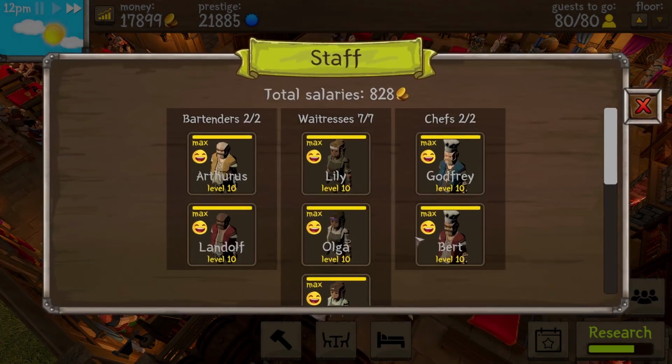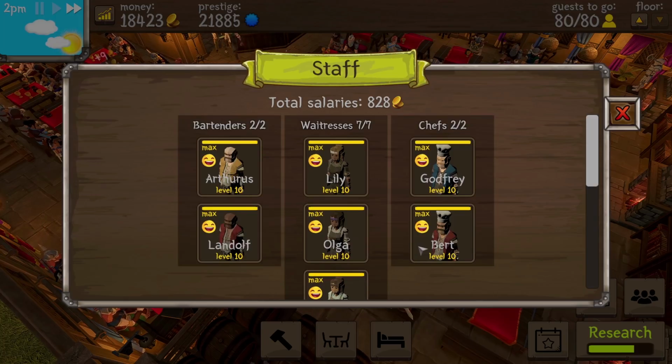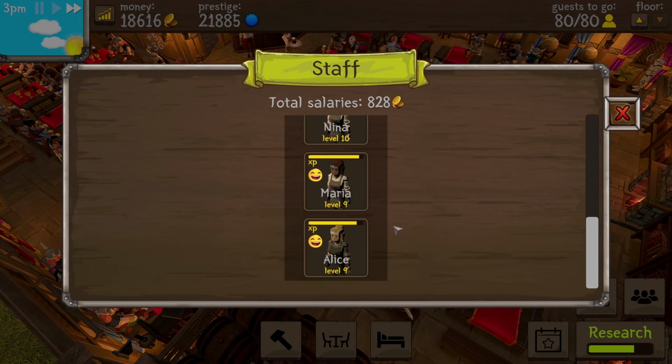And then, yes, we just need to wait a little while for Maria to level up. Will that be by the end of the day? Possibly by the end of today, maybe. I mean, it'll be by the end of tomorrow, certainly. And then Alice, I think, might be a couple of days away. But that's good. That means we will have everybody, I think, on level 10. Everybody in a couple of days' time will be on the maximum level, which is wonderful.